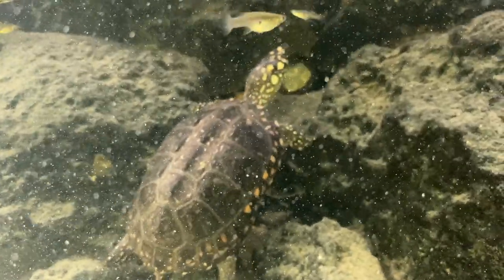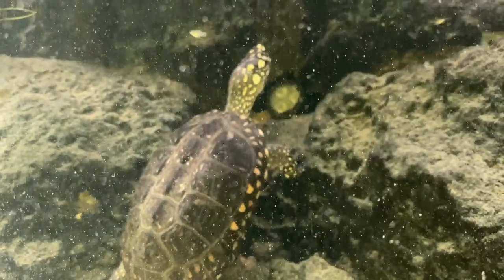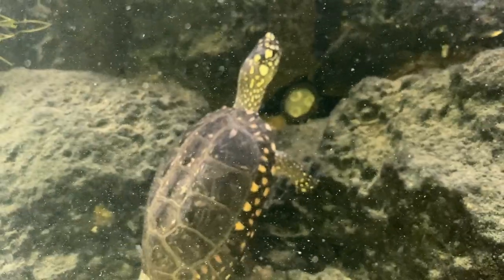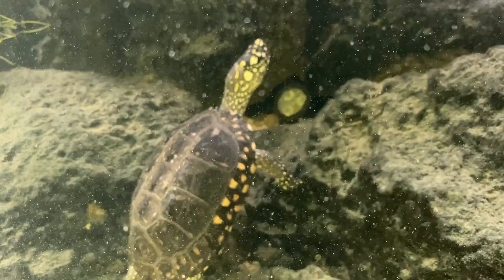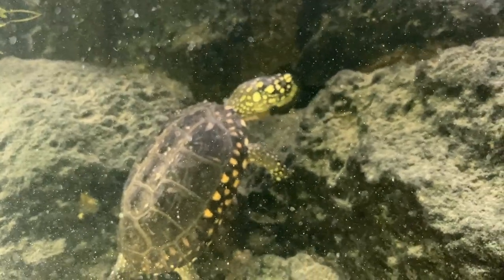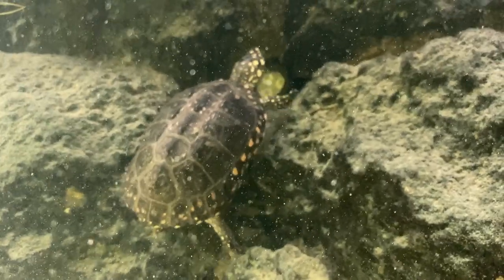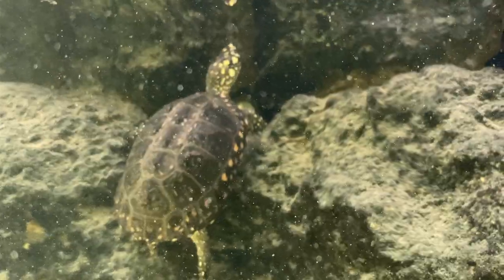Most of the time, they spend the day kind of hiding under logs and rock crevices, but they do also spend a good portion of their time basking. So UVB is going to be crucial for this species. Here in Florida, I'm able to keep them outside all year round, as we really don't get too cold during the coldest part of the year. So they're able to withstand our winter.